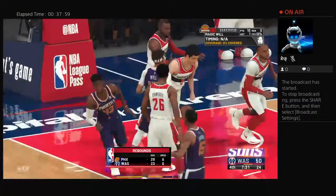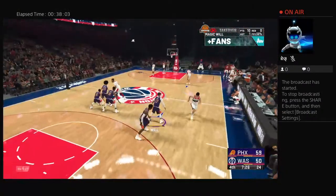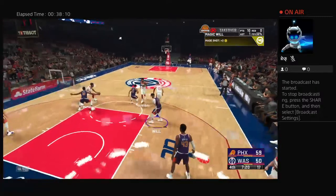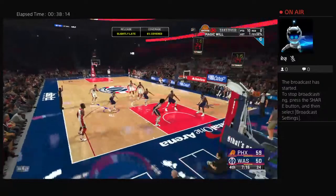And the basket is good. And the Suns lead by 9. The assist is the key to that sequence. I mean, a great look to set them up. Pass to Gafford. Here's Kispert. Lets it go from deep.